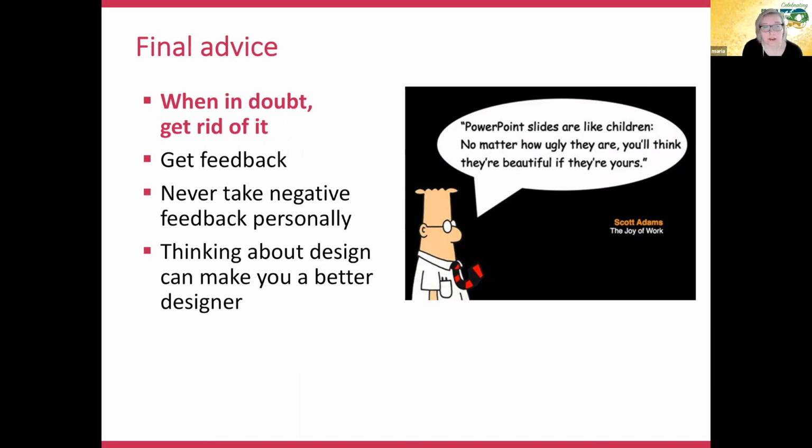And another thing that I mentioned before: if you think about design, if you think about how to communicate visually, this can make you a better designer. If you use the Gestalt principles, graphic design principles, the color harmonies, if you just think about the elements before you put them on the page, this can actually improve your visual communication greatly. So this is all I have for you today.